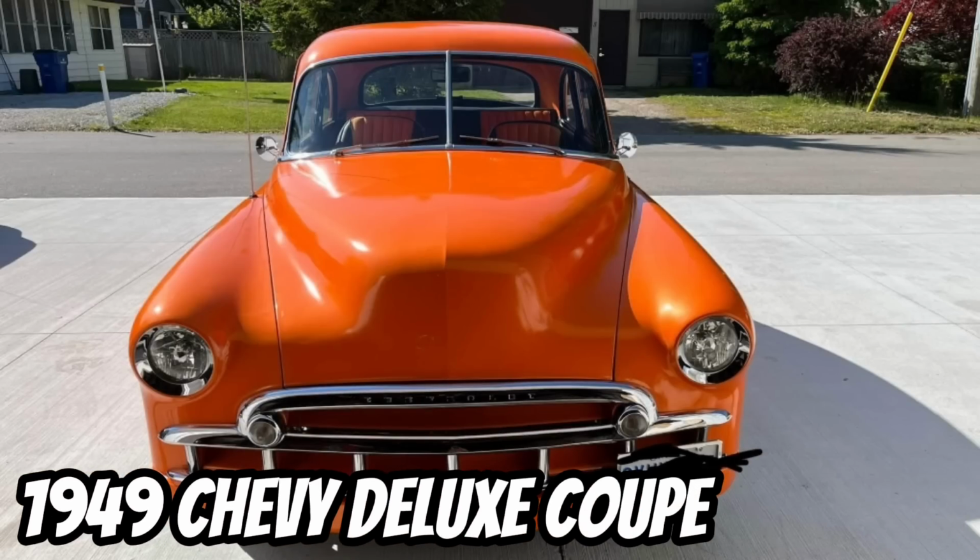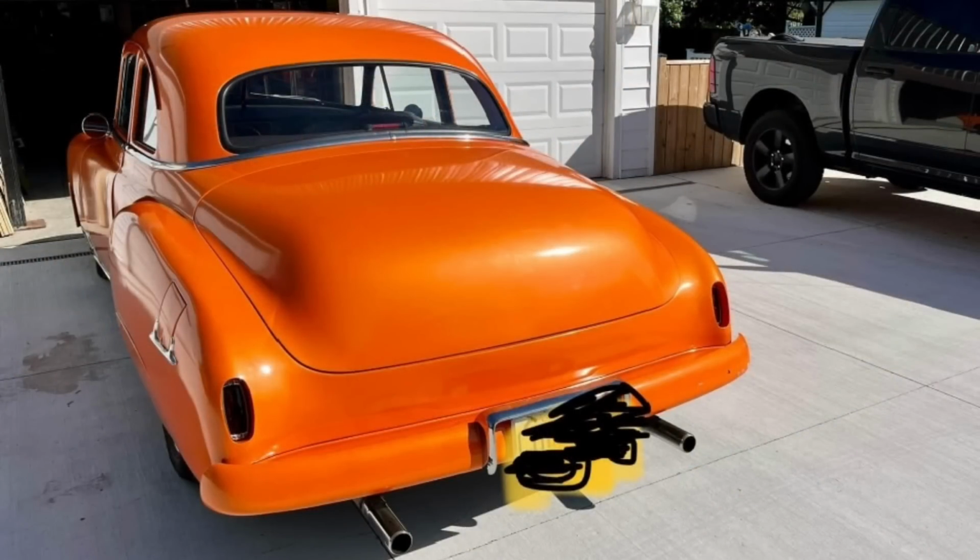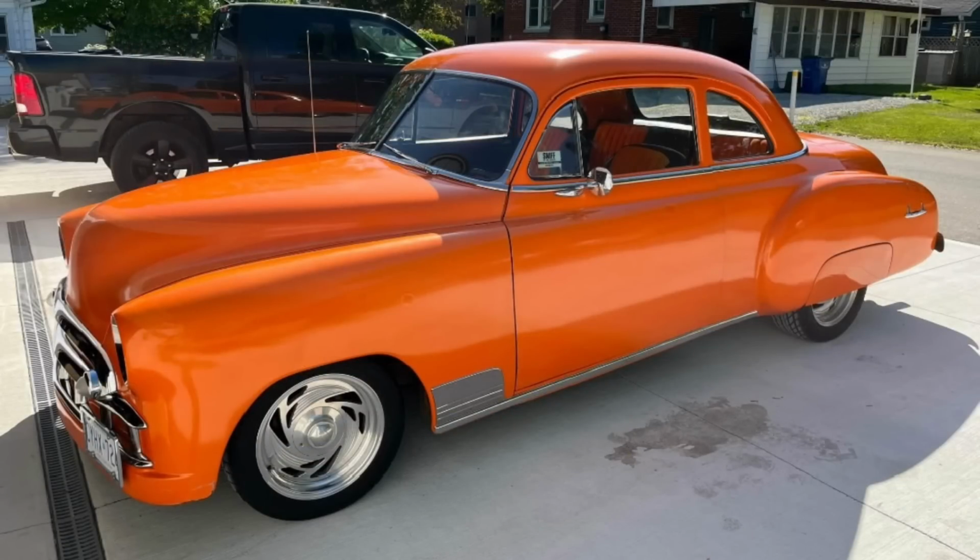Number 4. 1949 Chevy Deluxe Coupe, priced at $18,300. Modified with custom Frenched headlights and taillights, powered by a 1994 Camaro LT1 engine with fuel injection, 4L60E transmission, and 10-bolt differential. Built well and ready for personal touches.